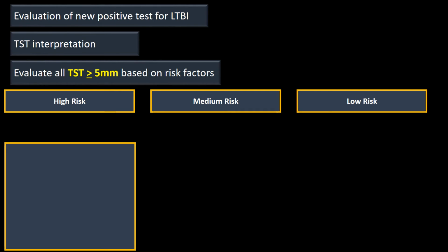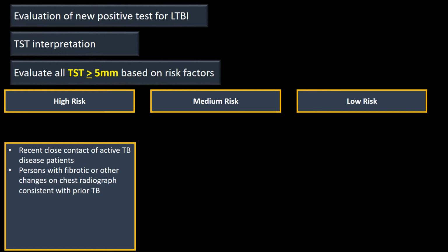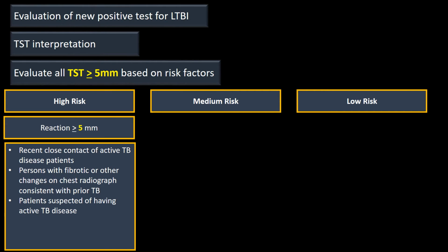Our high risk patient is somebody who's been exposed to somebody with active tuberculosis. They're either living with somebody or something's happened where we know they've been exposed to somebody with active tuberculosis. This is also anybody where we find changes on their x-ray. They have fibrotic changes on their chest x-ray that show that they've probably had a prior tuberculosis infection. This is anybody who's suspected of actually having active tuberculosis. This is going to be a high risk patient.